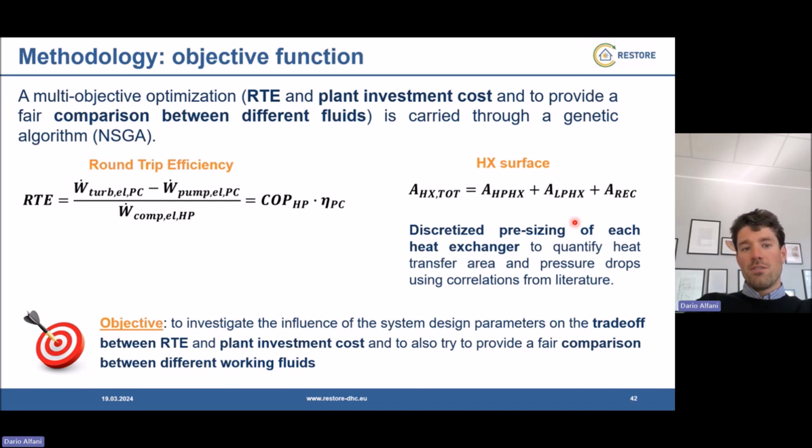The final objective for us was to investigate the trade-off between these two figures. Obviously, if I'm going to increase the transfer surface, I'm going to decrease the irreversibilities in the transfer processes, but at the same time, I'm going to increase the cost of the heat exchanger. So we want to understand which parameters are most influencing the trade-off between these two figures of merit, and how these two figures of merit are changing depending on the working fluid assumed.